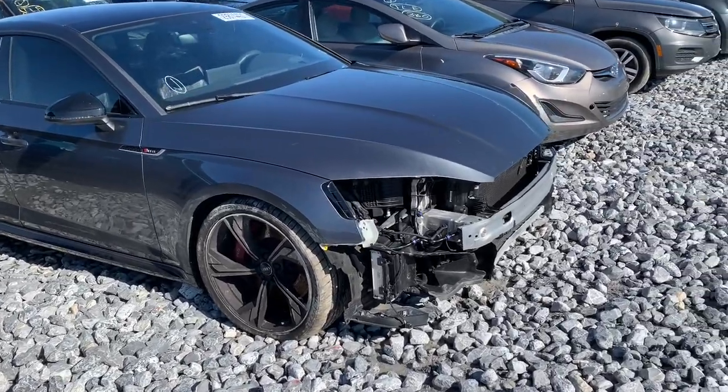All right, y'all, so let's see what else we can find out here, man. But it ain't looking good. That Infiniti, I really came for that Infiniti, for real, but let's keep it moving, y'all. All right, check this thing out. This thing is looking mean.